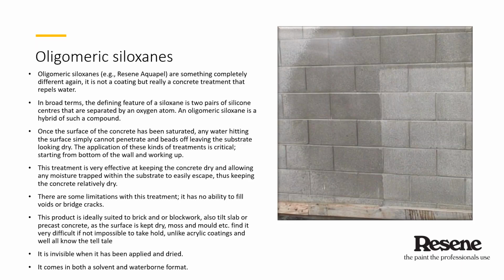Right, well that brings us to Acrylic Siloxanes. I think a lot of people have heard of siloxanes, but there are all types of siloxanes in the market, and as technology and the knowledge of siloxanes in chemistry has grown, there are many hybrids of siloxanes. We have a product which is Aquapel, which is an Acrylic siloxane, and it's quite different. It's not a coating, it's rather a treatment that repels water. It's an invisible treatment. So in broad terms, the defining feature of a siloxane is two silicon centers that are separated by an oxygen atom. An oligomeric siloxane is a hybrid of such a compound.